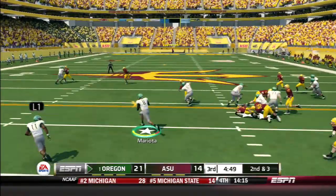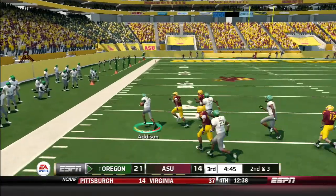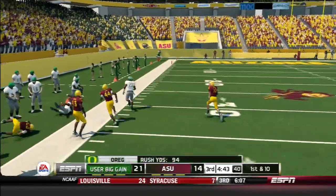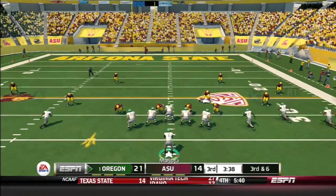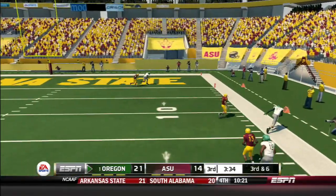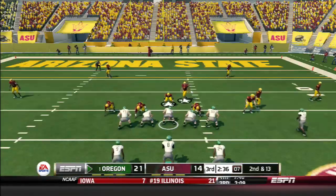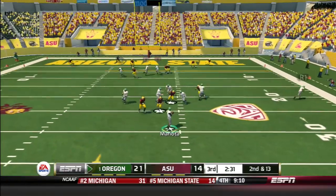Arizona State scores though coming out in the second half. So it's now 21-14 on the wide receiver option. Braylon Addison racing down the field as he picks up a big gain on that one. It's now 3rd and 6 though as Mariota looking to extend the drive. And he is going to do just that as he finds Devin Allen on the 17-yard reception. It's now 2nd and 13.